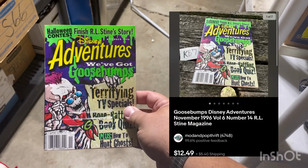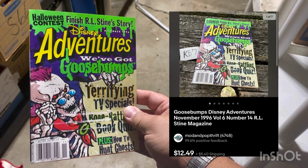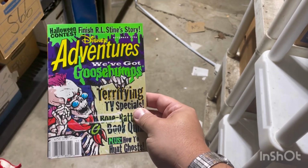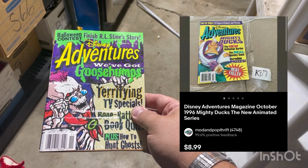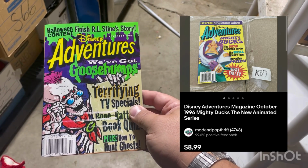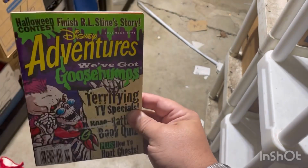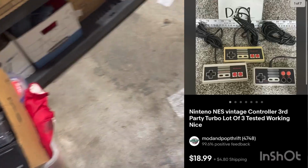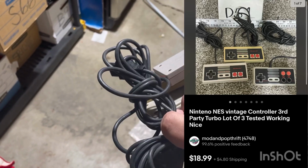This Disney Adventures, I sold this one for quite a bit of money. It went to GSP, so the buyer paid quite a bit. I've also sold this one, the one with the Mighty Ducks on it, and then I have a lot listed. So these Disney Adventures do well, but this one did so well because it's Goosebumps. These 3 Nintendo controllers, I got a million Nintendo controllers, and I'm slowly selling through all of them.